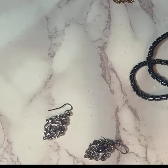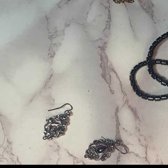Let me get plugged in here. A little battery cell.